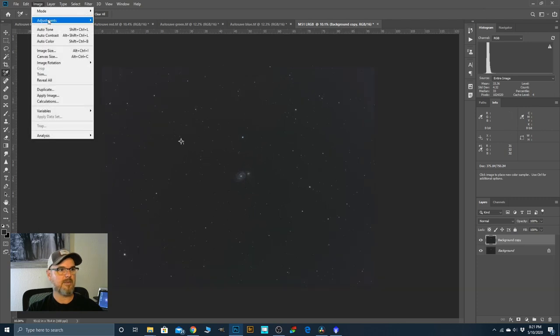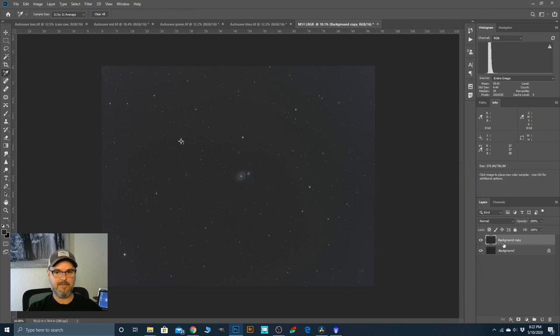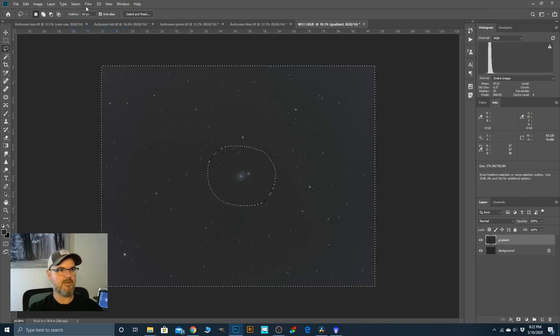So let's go here to Image, Adjustment, Levels. Let's push all three channels combined up to the high 30s. Click OK. So let's rename this one Gradient. And get our lasso tool. We're just gonna go right around the galaxy here. Give it some room to breathe. Come over here to Select, Inverse.